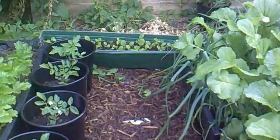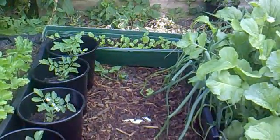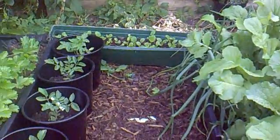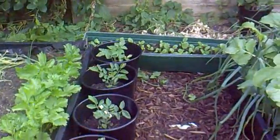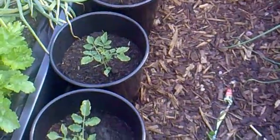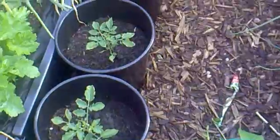At the end there, in the long trough, are more swede or turnip, can't remember quite which. This row of buckets here are tomato plants that I've grown from seed.